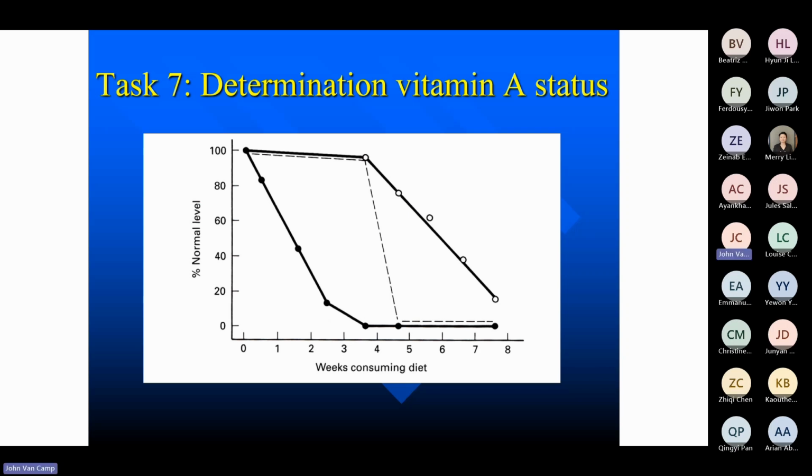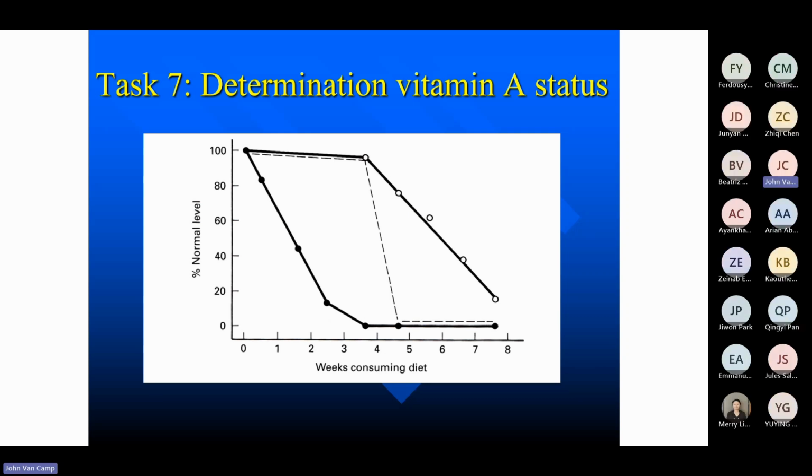So the question is quite clear. Tell me which curve is what exactly. And of course, explain this. And then, based on that result, tell me which analysis you're going to do in order to determine the vitamin A status of the rats. And so which analysis of the 3 is the most optimal? And of course, why?